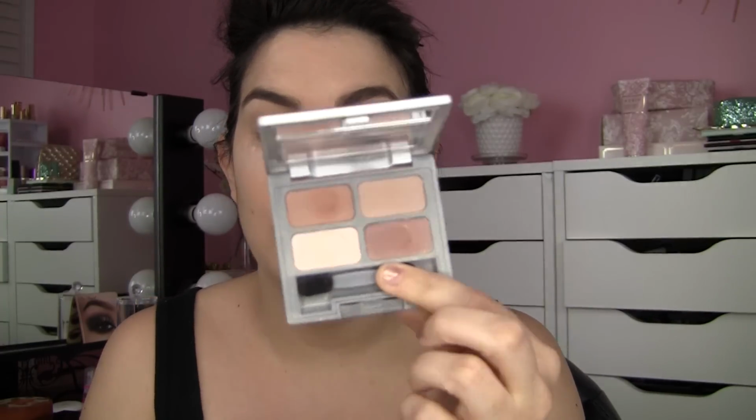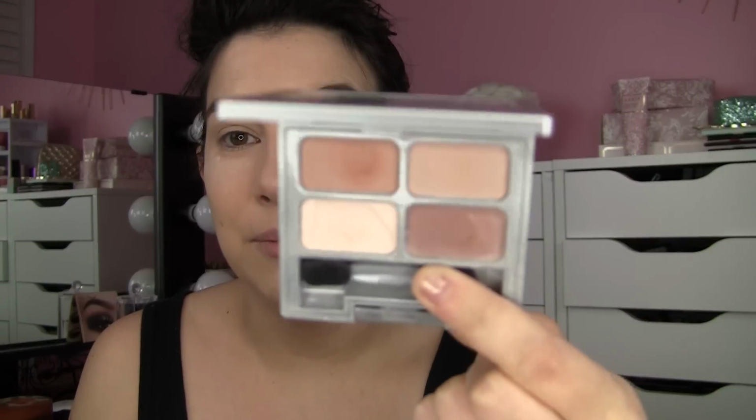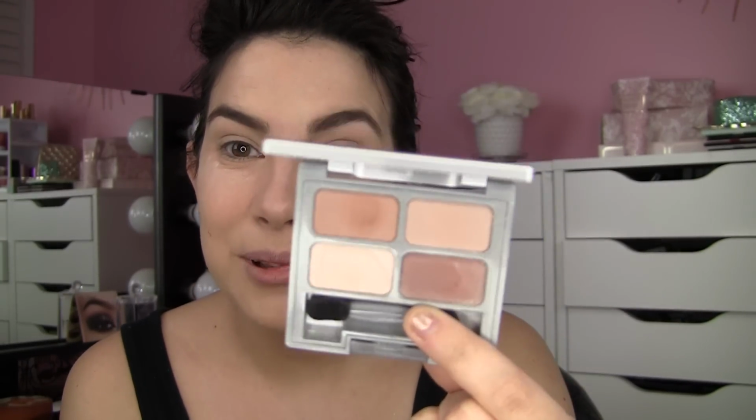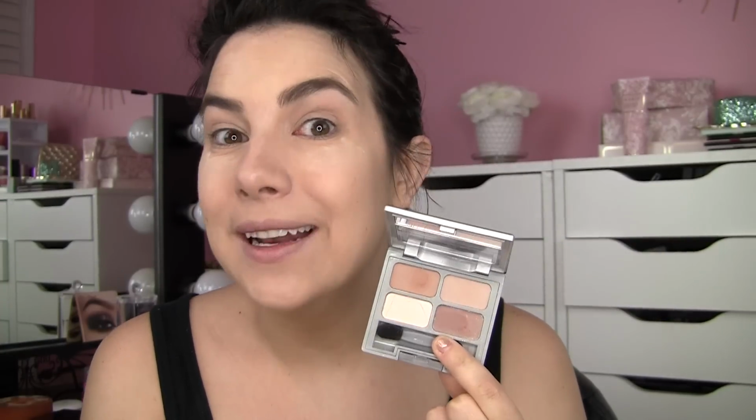And something that I think is just so great, these Physicians Formula quads. I've talked about the one in Canyon Classics and Quartz Quartet. For some reason, I never got the third one until more recently, and this one is called Classic Nudes. It might seem boring as all get out. You might be like, most basic shades on the planet, but the textures are really, really nice. I've loved the pigmentation on these shadows, and it is just a nice little easy basic quad. Use it alongside something more shimmery or just use it on its own, and it looks really finished, really natural. If you're just wanting that naturally contoured eye look, this is the way to go.